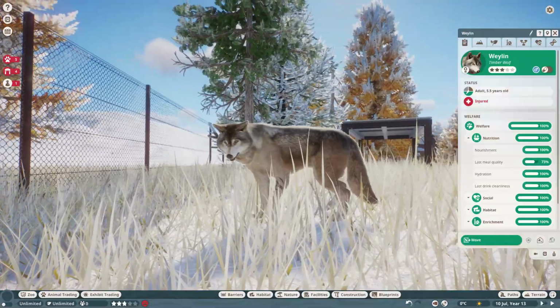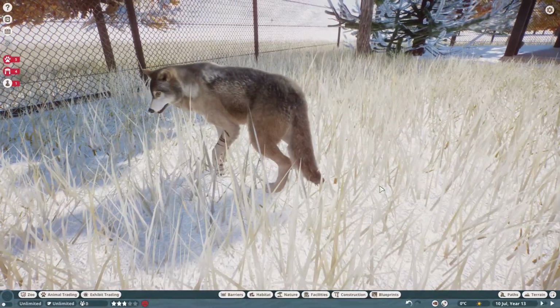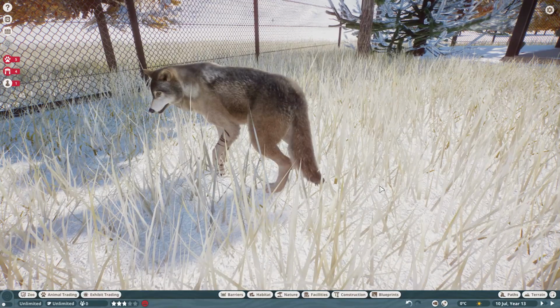I noticed this with the Dall sheep video yesterday when I was doing it. I kept trying to find the Dall sheep males fighting. The game notified me that they will start fighting, and technically they were getting the effects of fighting. They were apparently fighting because they were all getting injured and stuff. But I actually never saw them fight.